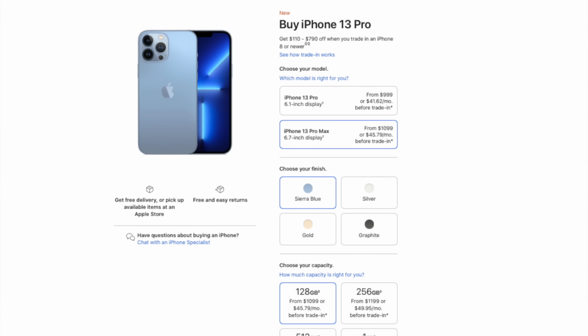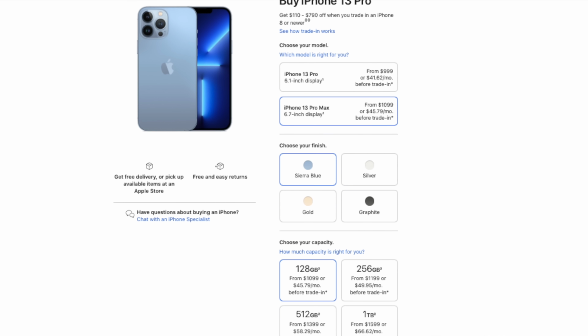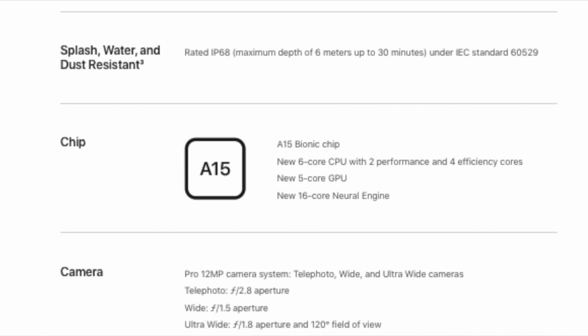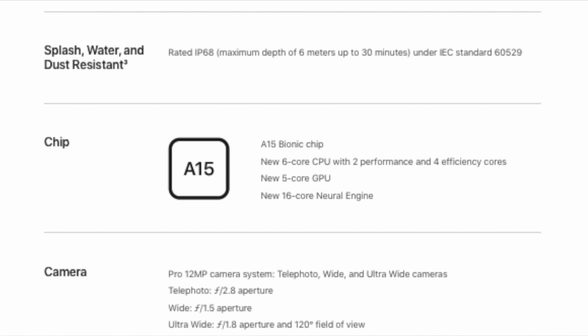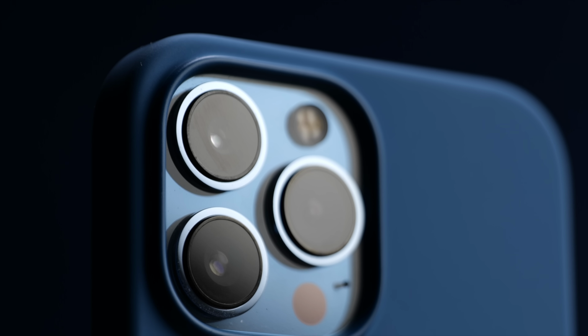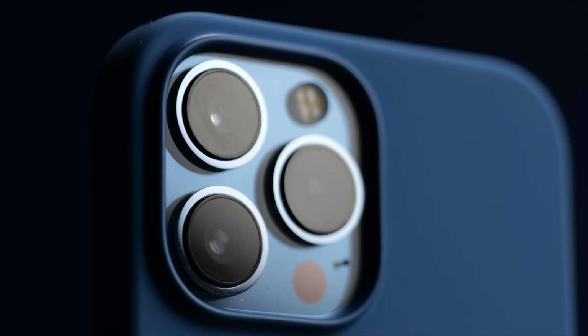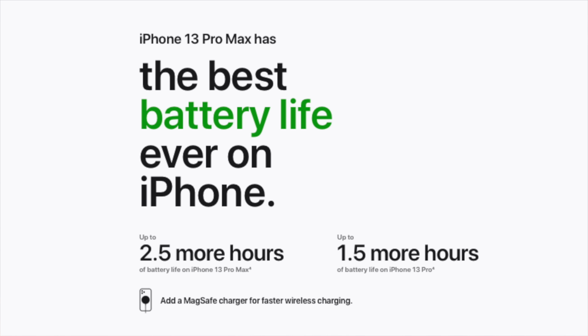The iPhone 13 Pro Max at its base model comes in at $1099. For that money, you'll get a choice of 4 colors, the latest A15 processor, 128 gigabytes of storage, a 6.7-inch Super Retina XDR display with ProMotion, a triple camera array featuring an ultra-wide, wide, and telephoto option, and no kidding, this is not an exaggeration, the best battery life in the business.